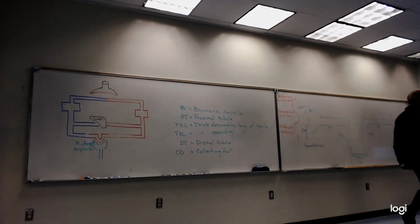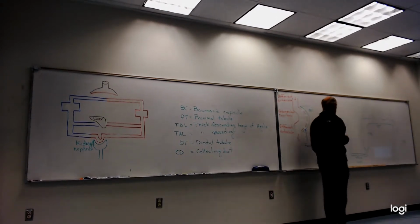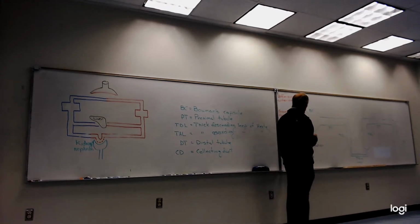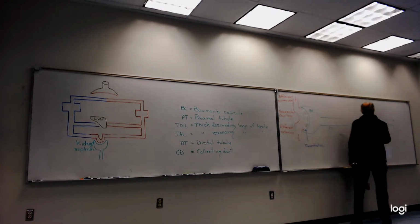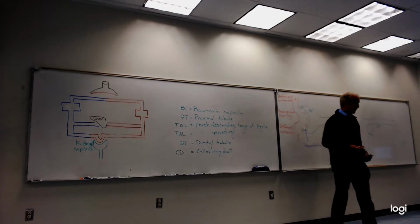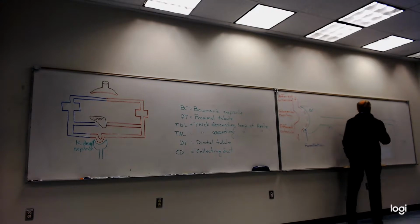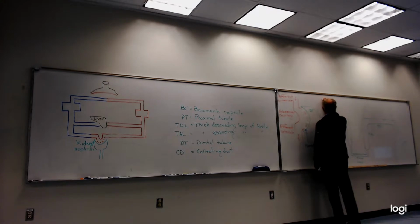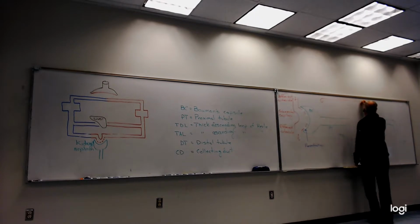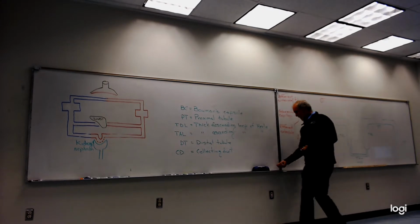Okay, if everybody would just look at the board for just a moment, please. I'm not that good of an artist for sure, but what I want you to appreciate is wrapped around this tubular structure of the nephron is a capillary network. And I'm going to represent the presence of this capillary network simply as a tube-like structure that spans the width of what I have drawn up here on the board.